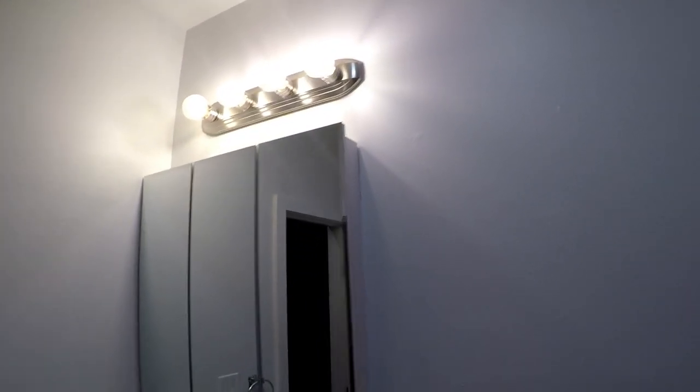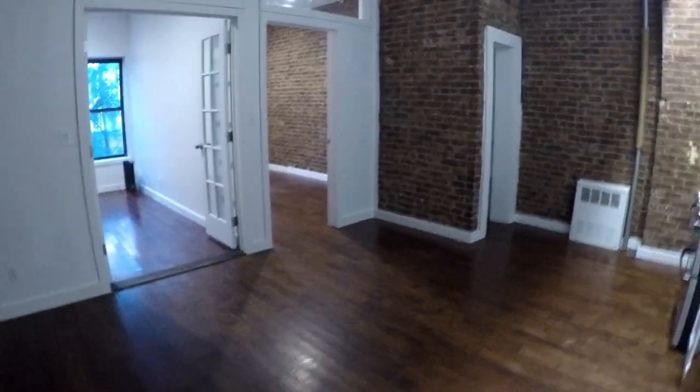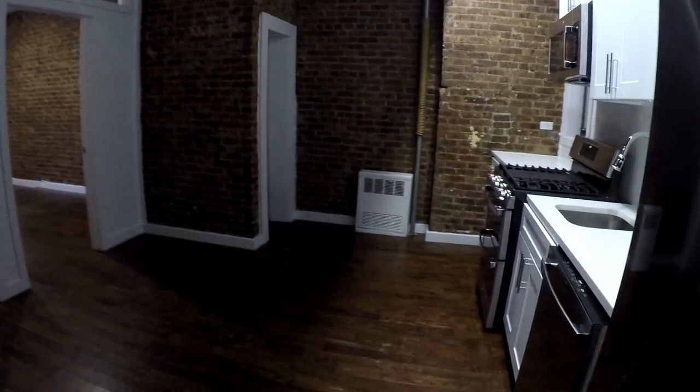Natural light. Large windows flood the apartment with an abundance of natural light, creating a warm and inviting atmosphere. Charming details. Admire the character of your new home with exposed brick accents and beautiful hardwood floors. Utilities. Heat and hot water are included in the rent. Pet friendly. Your furry friends are welcome here, making this apartment a true home for the whole family.